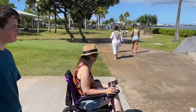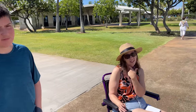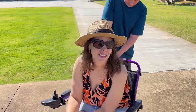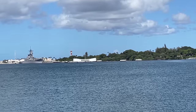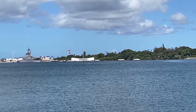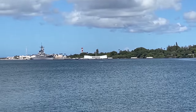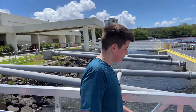So, fun fact, the first two Navy ships to have sunk during Pearl Harbor, which ones were they, Carol? The USS Utah and the USS Oklahoma. So both of our states were the two ships that sunk first. So way out there is the memorial, that white building that sits on top of the USS Arizona, which still lays there. It's actually the final resting place of a lot of sailors that died that day. We are boarding the boat. We're heading to the memorial.